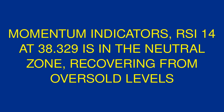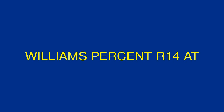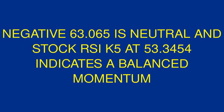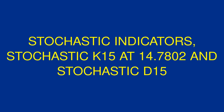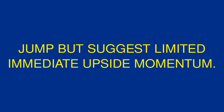Momentum indicators. RSI 14 at 38.329 is in the neutral zone, recovering from oversold levels, suggesting potential for further upside but not yet overbought. Williams %R 14 at negative 63.065 is neutral, and stock RSI K5 at 53.3454 indicates a balanced momentum with room for movement. Stochastic indicators. Stochastic K15 at 14.7802 and stochastic D15 at 27.3900 are low, while stock K5 at 14.3210 and stock D5 at 9.7612 reflect the recent price jump but suggest limited immediate upside momentum.